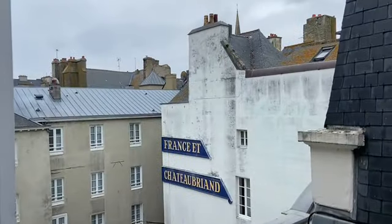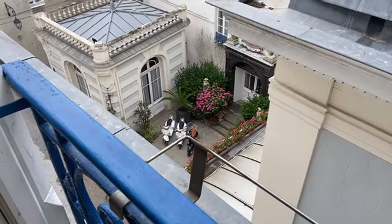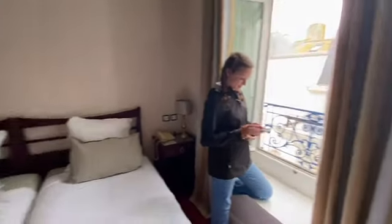On y va. Welcome to our hotel, the Chateau Briand. We're right above the little reception area, which is great. It's so cute. And Olivia, our nice little windowsill, nice little room, really, really pretty. It's actually a triple apparently, but this looks like a really fun hotel, so we shall see.